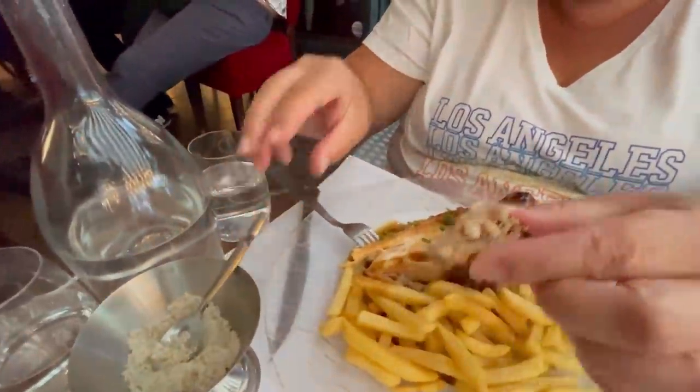We got beef bone marrow. You gotta try it while you're here in Paris. I already got a little bit here. They gave me some salt, and I already sprinkled some salt on there. Excellent. It really tastes like beef butter. You can really taste the beef in that bone marrow. It's very good.